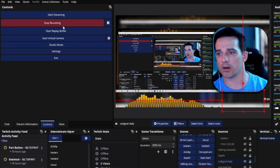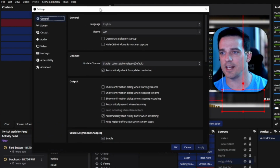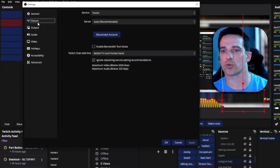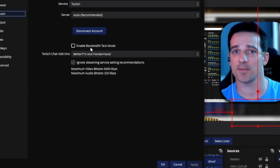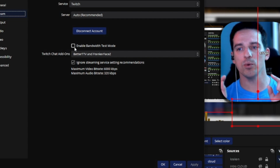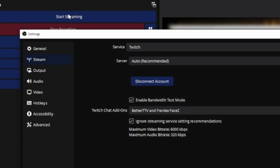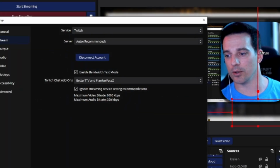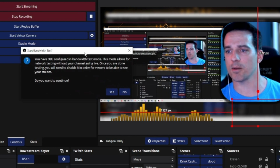So what you need to do is, let me go ahead and show you guys my OBS. We are live recording, but we're going to go to settings, and inside here, this is the money. You're going to go to the stream tab, and right here it says enable bandwidth test mode. This is money. When you click it, you go and hit start stream. It's going to warn you. I could actually do it and show you. Look, it says you have OBS configured in bandwidth test mode.